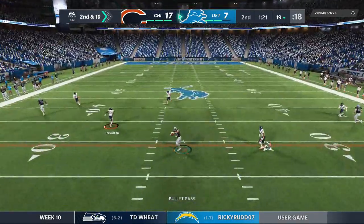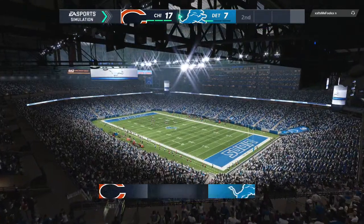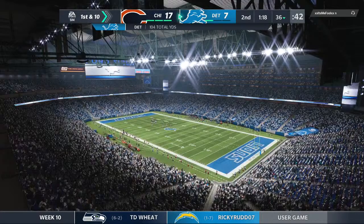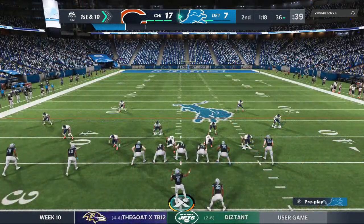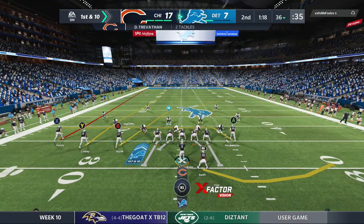Jackson now on 2nd and 10. Run back past the 30. Get that complete to Hunter Bryant, the tight end. The Lions now going to use the 2nd of their timeouts, as they'll get a chance to talk it over after picking up the first down at the 36-yard line.